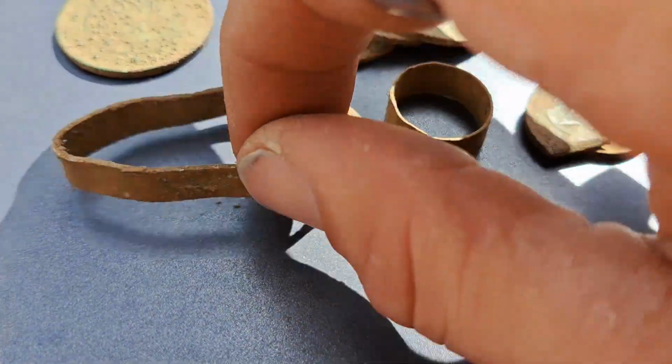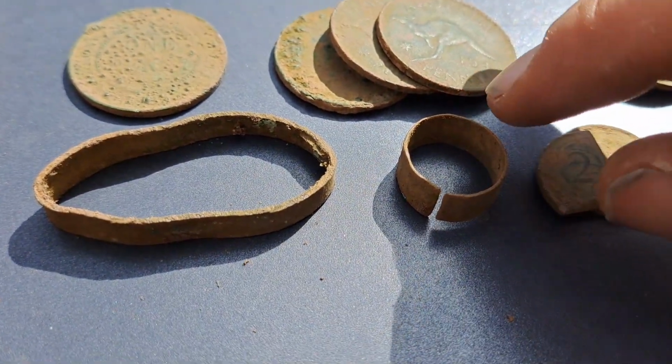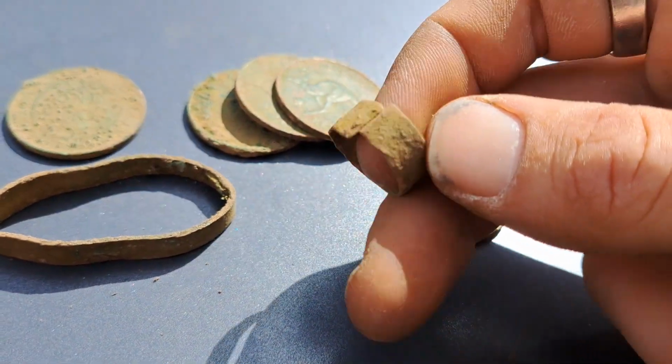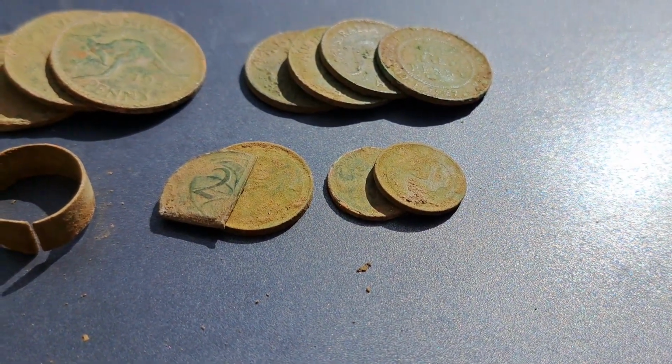This I think is just a bit of off-cut of pipe, but it almost looks like a serviette ring. Got someone's old copper ring. Would have been plated at some point, no doubt, but the plating's all gone away and the joint is broken. And I got a couple of 2 cents and 2 1 cents.